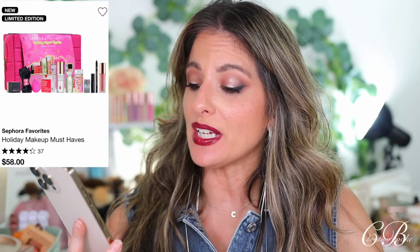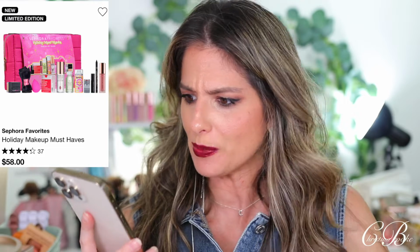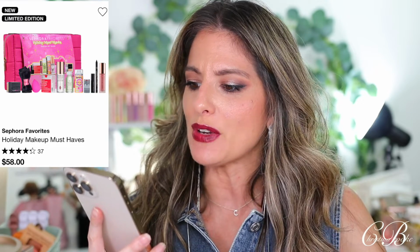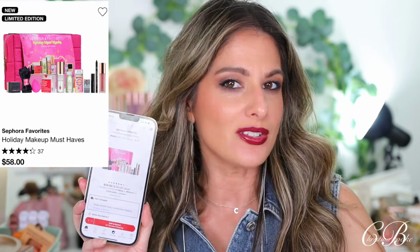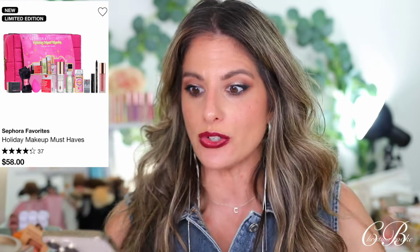So then we have the Sephora favorite set. This one is $184 value for $58. And in here you have a Huda Beauty product. You have the Flawless Filter, the spray from Charlotte Tilbury again, product from Amika. You have a blush from Milk Makeup, Lawless's Forget the Filler. You got a lot of really nice products in this one. So this one is also one that I think is really nice.